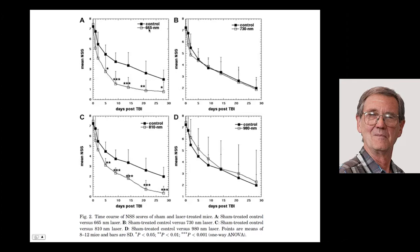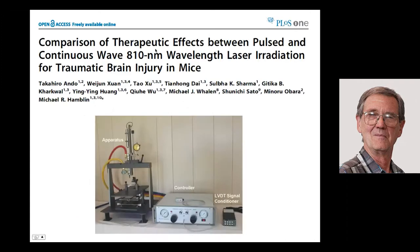And you see that the red laser, 665, single exposure, gave very beneficial effects that lasted for 4 weeks after the head injury. Very similar results with near infrared, 810 nanometers, 4 weeks, single exposure. But two other wavelengths, 730 and 980, did not give any positive effects. And we were quite pleased at that because being photobiologists, we like to see an action spectrum so that certain wavelengths work because they're absorbed by tissue chromophores. We then decided to concentrate on the 810 nanometer wavelength, and we got a different model of TBI in mice, which was much more controllable and called controlled cortical impact.